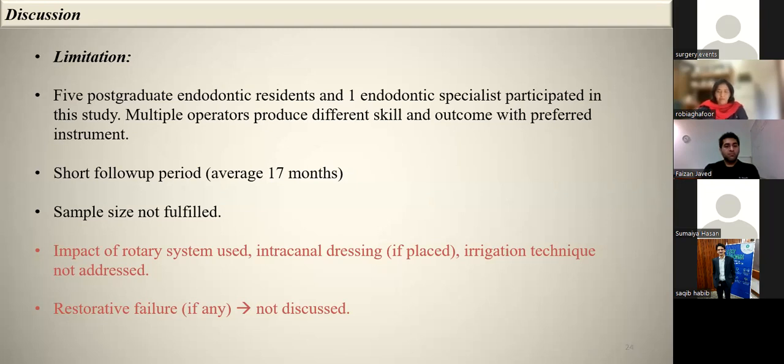Some limitations were not mentioned in the study, but as per my understanding, I have mentioned them. We can have a discussion on this later on. The impact of rotary system use, intracanal dressing if placed, and irrigation technique were not addressed in the study. And furthermore, restorative failure, if any, was also not discussed.